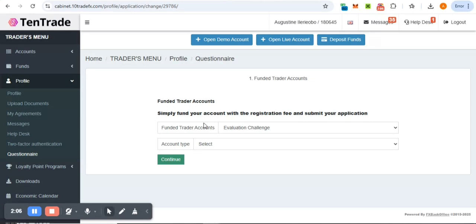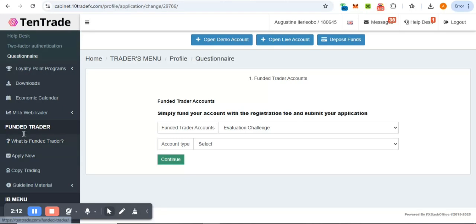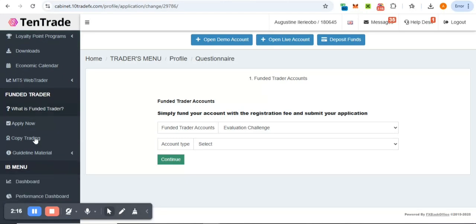After we verify your account, we come right here. You scroll right down and you're going to see Funded Trader. When you go to this Funded Trader tab, you're going to see Apply Now. You click on Apply Now if you want to get an account with them. After clicking on Apply Now, you just click on Get a New Challenge.